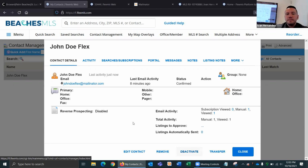They're deactivated. If you want to transfer the contact record to a colleague, like maybe you guys are members of a team or something like that, and you want to share it with someone in your team, hit transfer and then look up your team member's name.